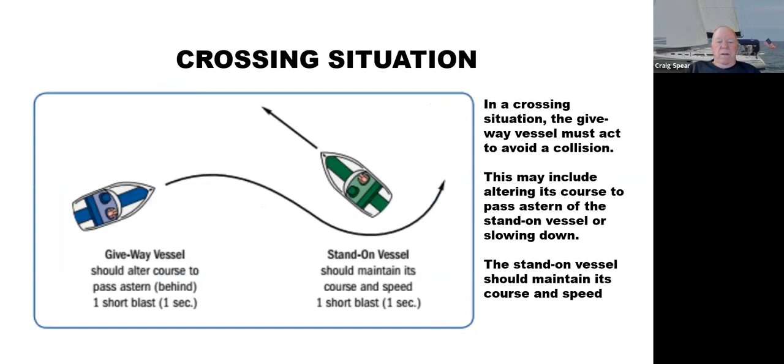Now, it's amazing how often amateur boaters try to get out of the way, which is great if you get out of the way well early enough. If you see somebody coming at you and you want to get out of their way, you don't want to be in the way, even though you have the right of way. If you're going to make a change, of course, do so early.